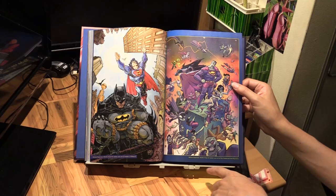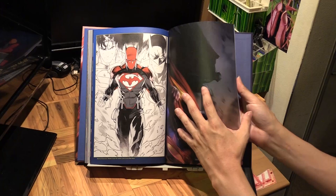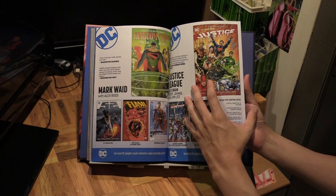Number four variant by Riley Rossmore. Number four variant by Dan Mora. Francesco Martina, variant number five. Number five, Pete Woods variant. Alexander Lozano variant number five. So yeah, quite a few variant covers there.